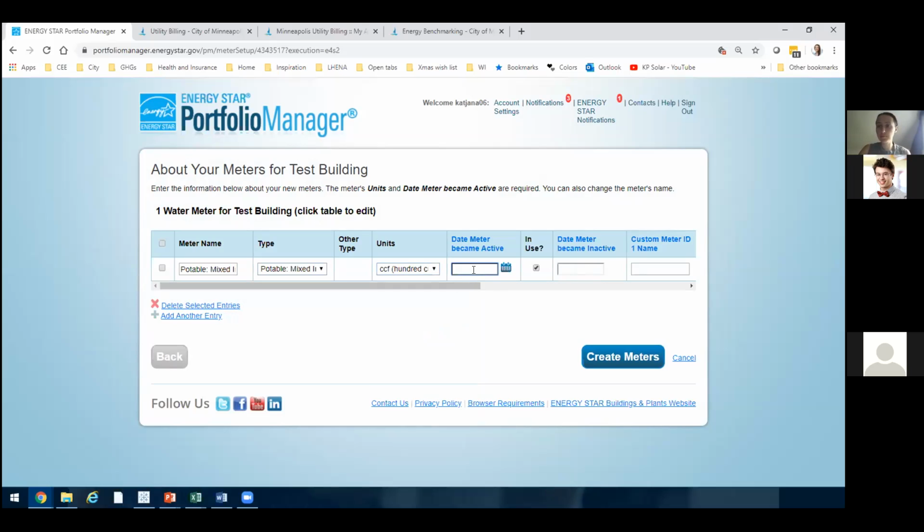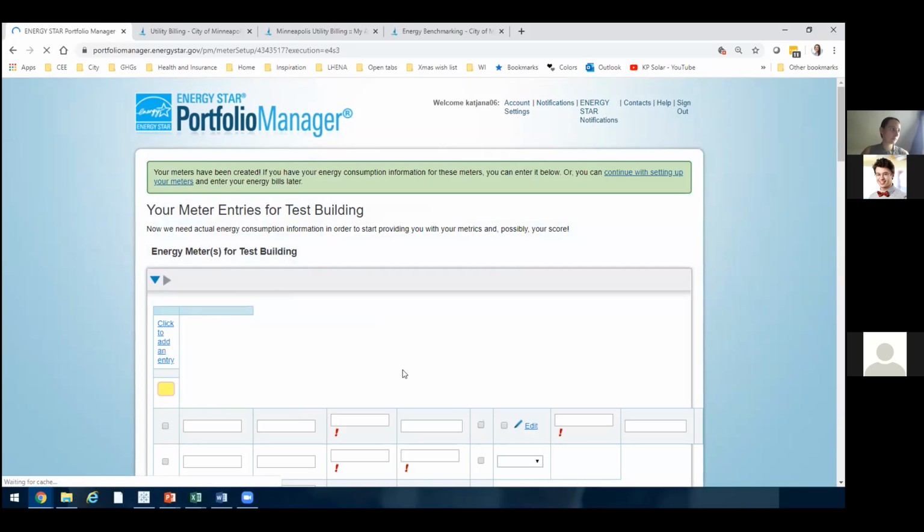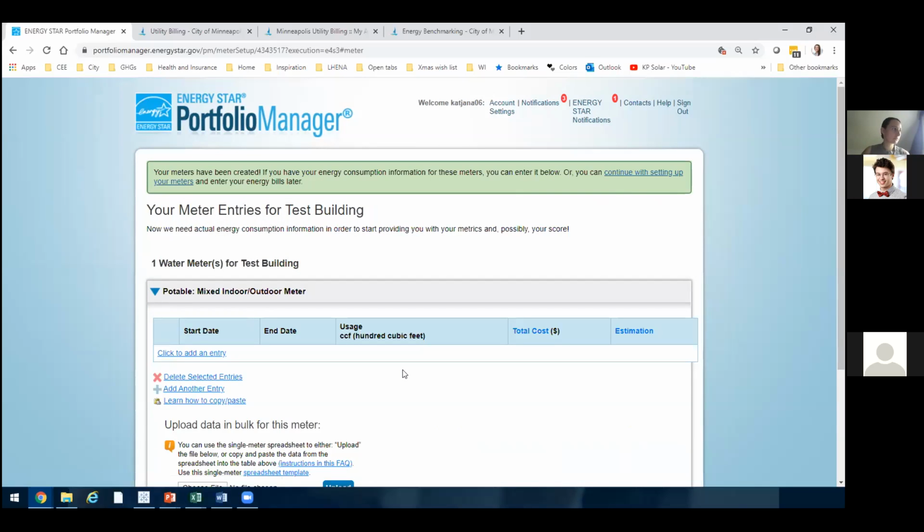If you have those bills right in front of you right now, you can enter that in. If you don't, it's fine to just enter in a placeholder for now. So that's what I'm going to do. And I'll create the meters. So here is where we enter the water meter data.